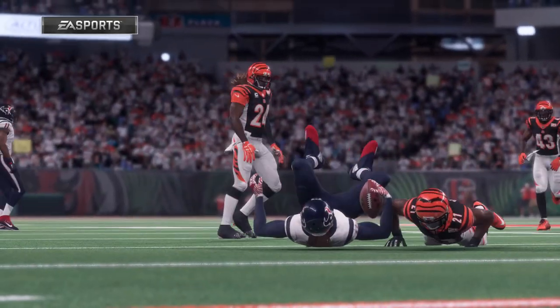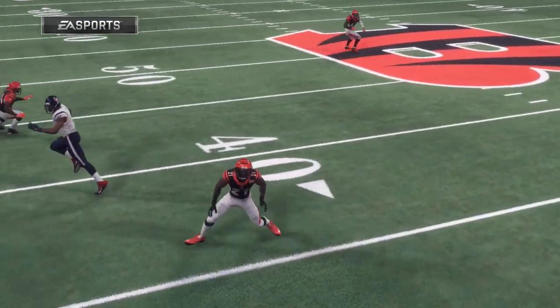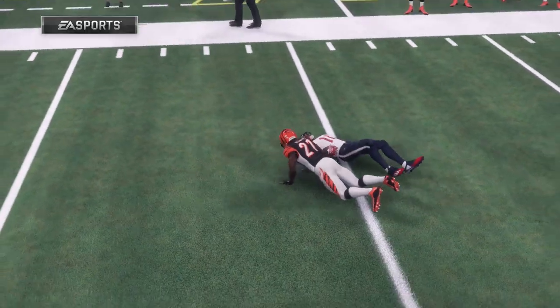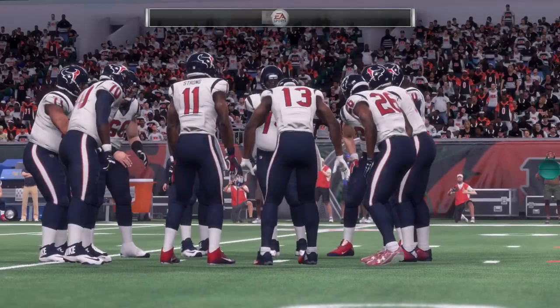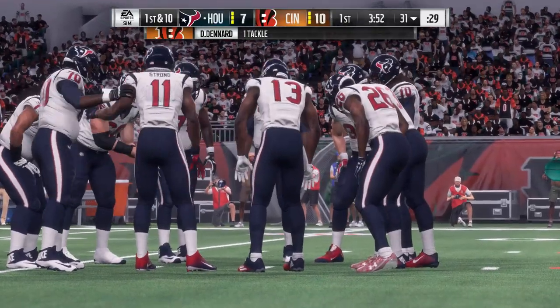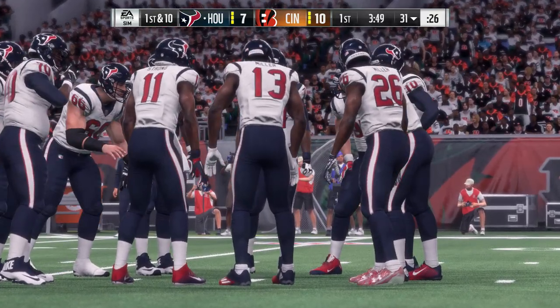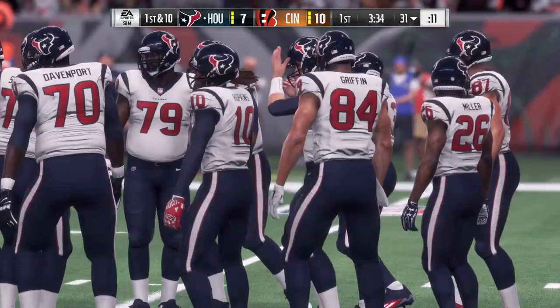Tom Savage took over as a starting quarterback late in 2016, but got hurt, unable to play in the playoffs. But he's back entrenched as Bill O'Brien's number one QB starting 2017, but Deshaun Watson, their number one choice, lurking in the wings. So here we go, first and 10 now.